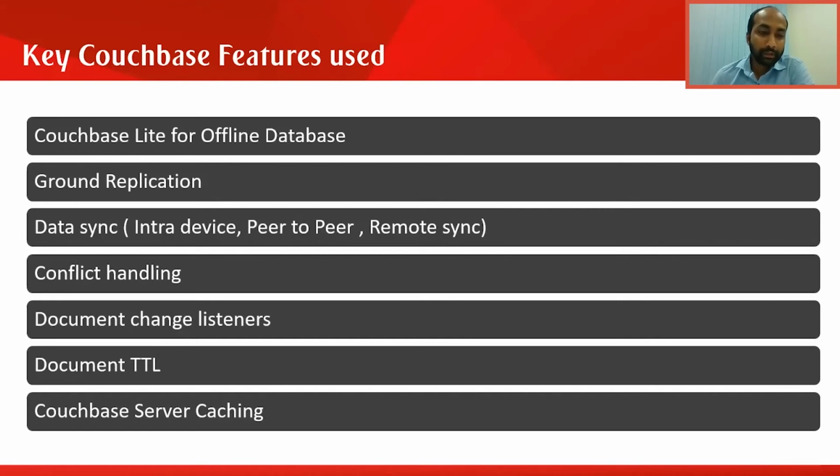And the next one is the document change listener. This is a heavily used functionality in the device to refresh our front end whenever any document information changes. The moment we receive the change on the device, we refresh and show it to the user. And we have used the same functionality with the sync gateway for the desktop application.